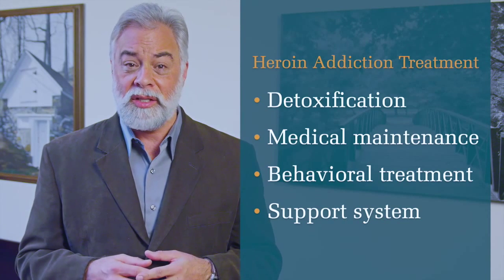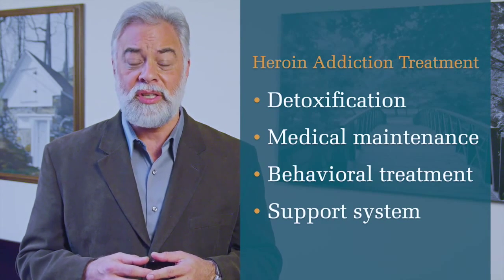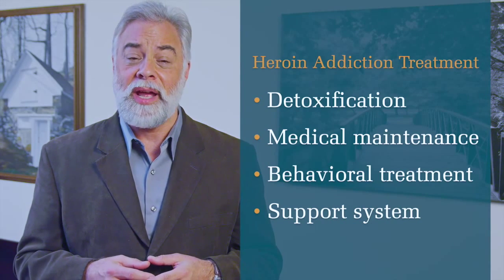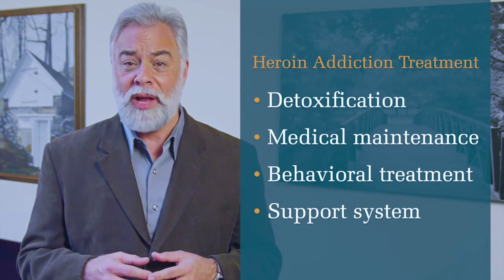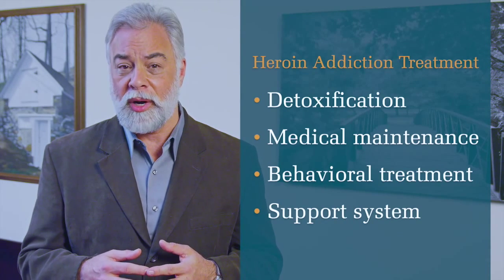Ongoing medical maintenance is a tried and true approach to staying off heroin. Since the 1960s, countless people have found success through methadone, which activates opioid receptors in the brain but has a milder, longer-acting effect. This enables people to avoid withdrawal symptoms without heroin's many negative effects. Due to the potential for abuse, methadone is only available by daily visiting a specialized clinic, but newer medications that are formulated to reduce abuse potential are now available.